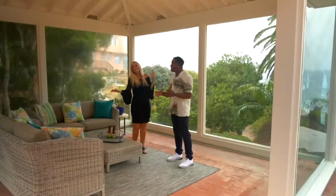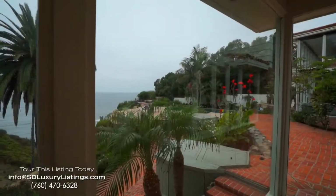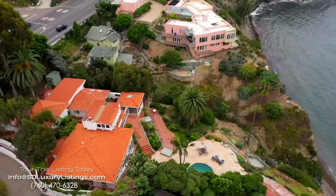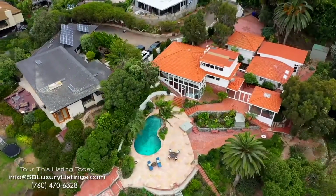Very cool. I love this space, and there's not a lot of places in La Jolla that are this calm and peaceful and private, even though La Jolla is very private, that you can just be at your house and not need to leave because you have everything from the ocean view to no breeze to really whatever you want. Right.